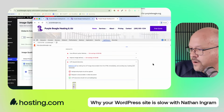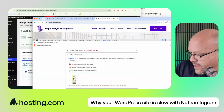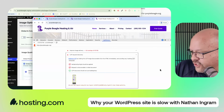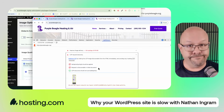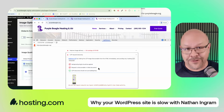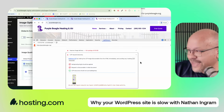Okay, here comes the part where Novamira is going to be incredibly helpful, and that is this LCP request discovery. So what is it targeting? It's targeting our hero area here on mobile, and it's saying we have an LCP issue here. It's saying fetch priority high should be applied, and the request is discoverable in the initial document. What does that mean? I've never seen a setting in WordPress or my page builder or anything like that that deals with this, right? So now is where it's going to get fun.